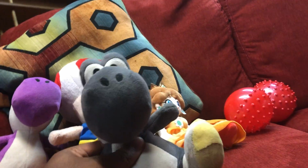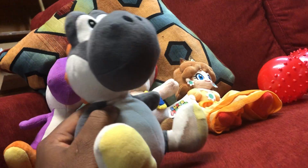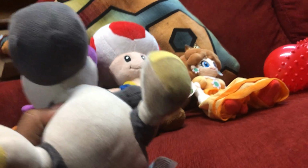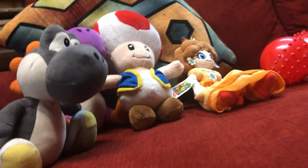Here's the Black Yoshi plush. You know, standard. We also got this from Walmart. I'm pretty sure this is Walmart, right? Yep, Walmart. Both Black Yoshi and Purple Yoshi we got from Walmart.